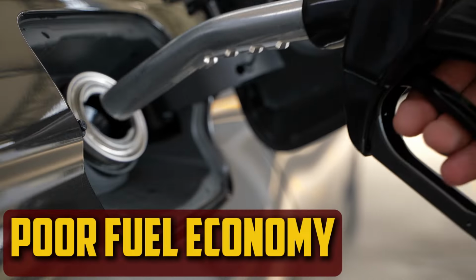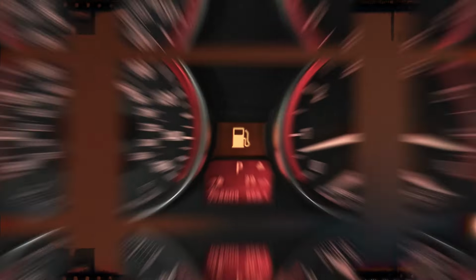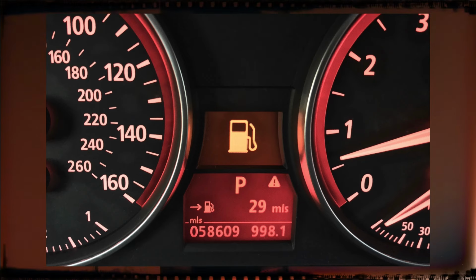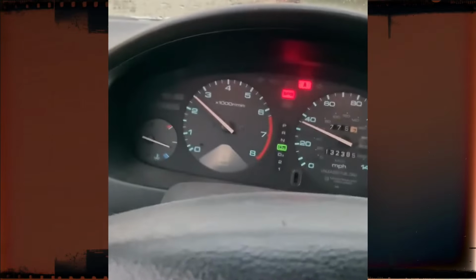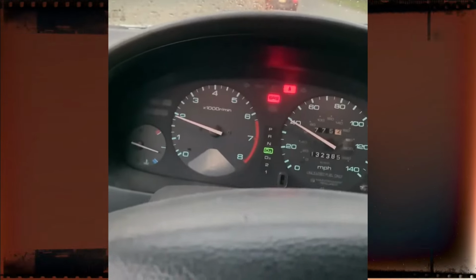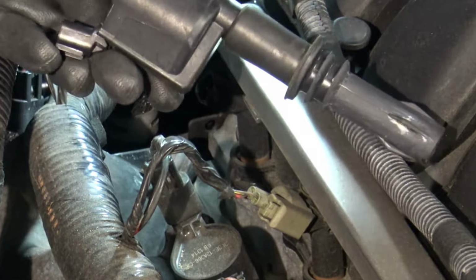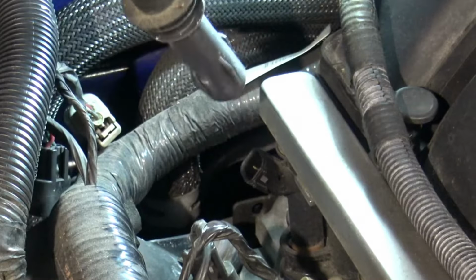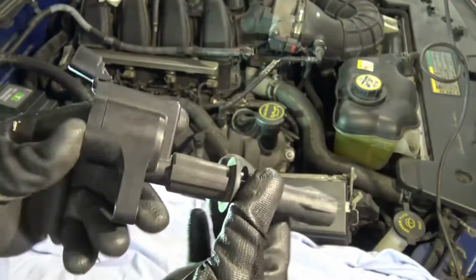Poor fuel economy. An ignition coil may eventually fail on its own. You should observe a decline in fuel efficiency as the coil deteriorates over time. Actually, you should be able to identify issues before other symptoms show up if you are keeping an eye on your gas mileage. It's best to replace the damaged ignition coil as soon as possible because you want the engine to run as efficiently as possible, and you don't want to spend more money on fuel than is necessary.